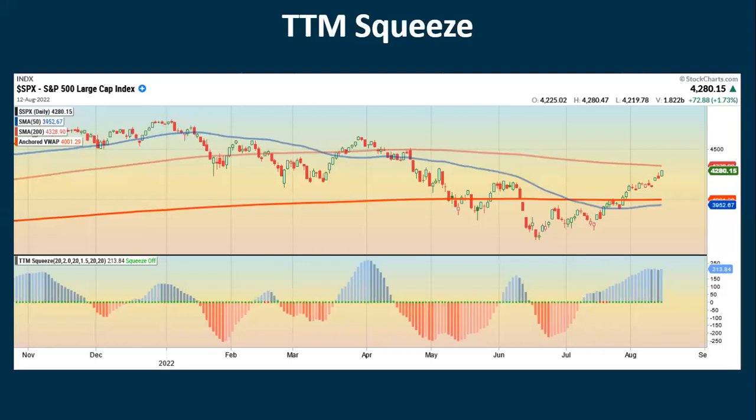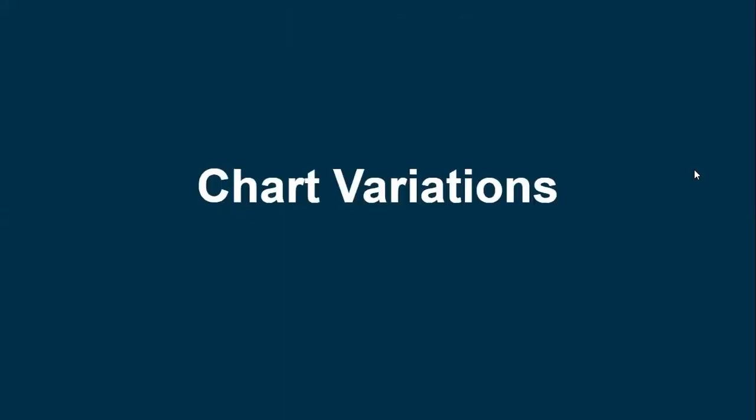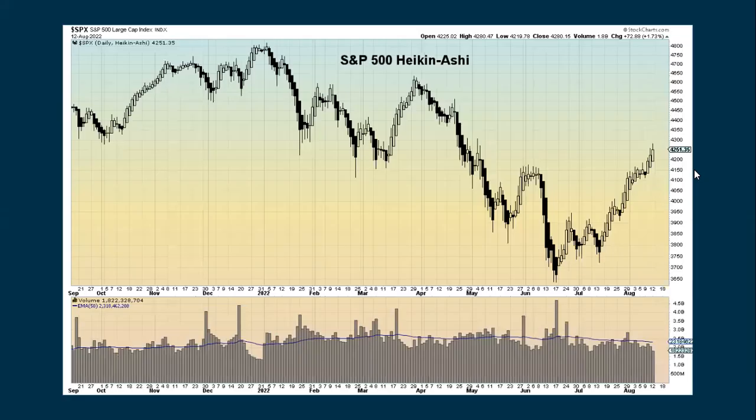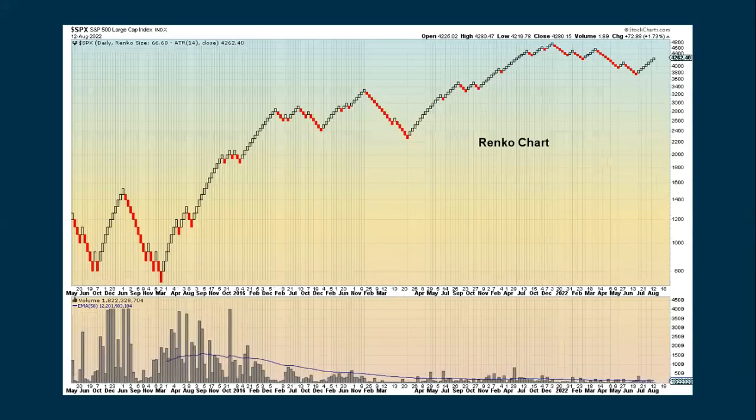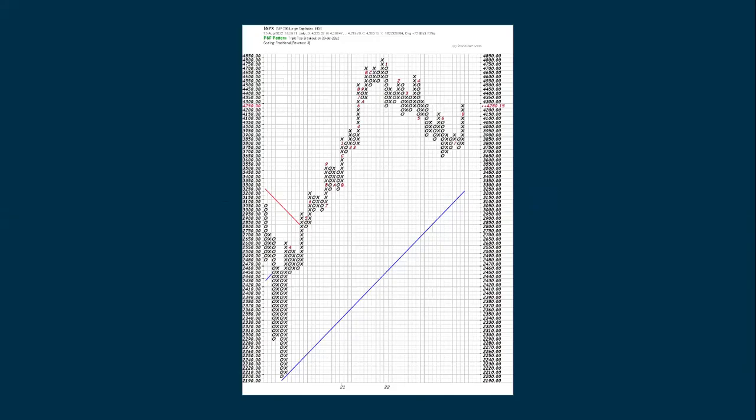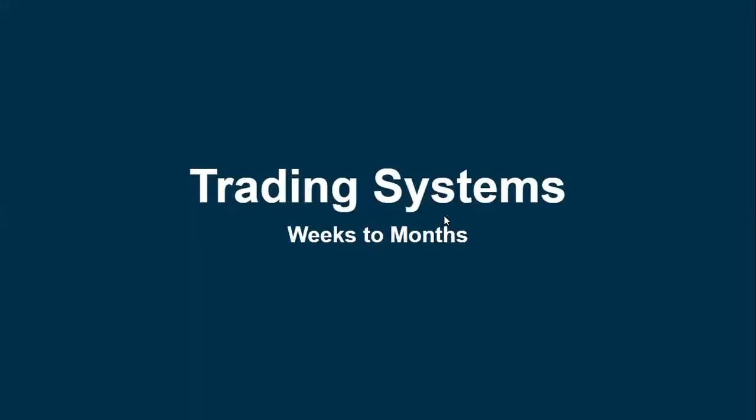TTM Squeeze is still looking positive with the 200-period moving average looming overhead. Our different charts: Heikin Ashi still positive, Kagi positive, Renko positive, 3-line break positive and drawing new bars. Nothing new on the point and figure chart. It's still going off the triple top breakout, but that is still positive overall. We still have the blue line underneath, which is signaling an overall long-term uptrend.